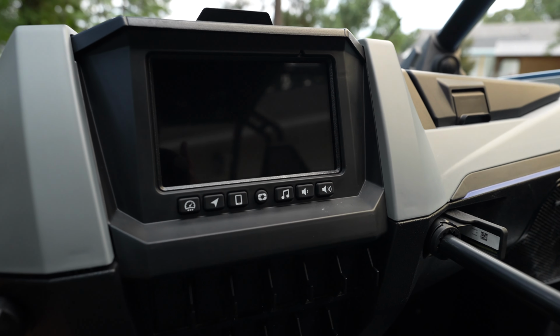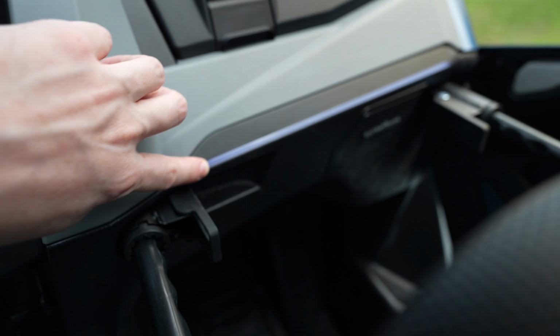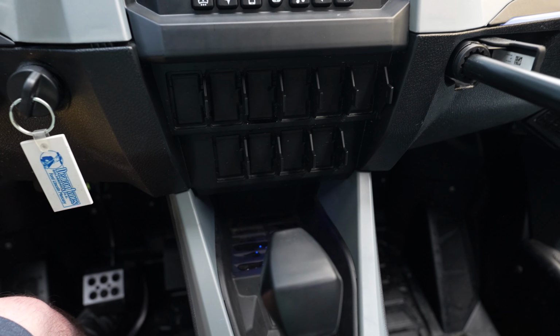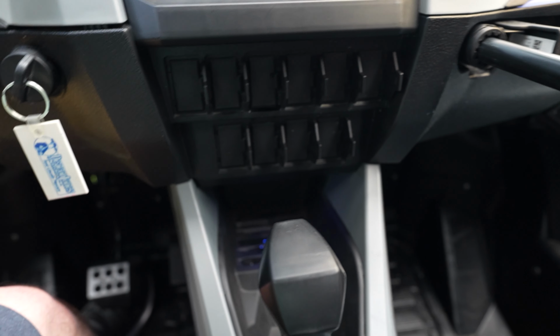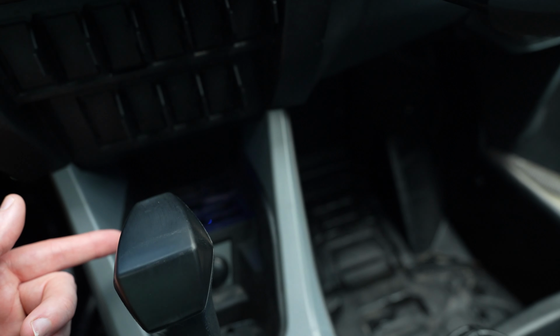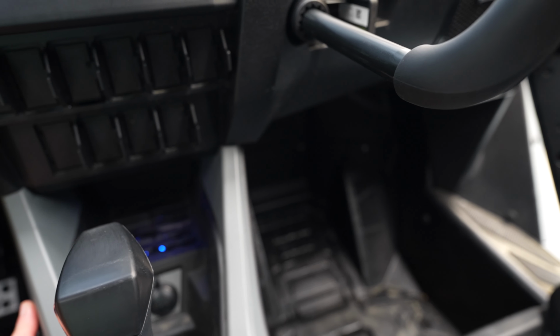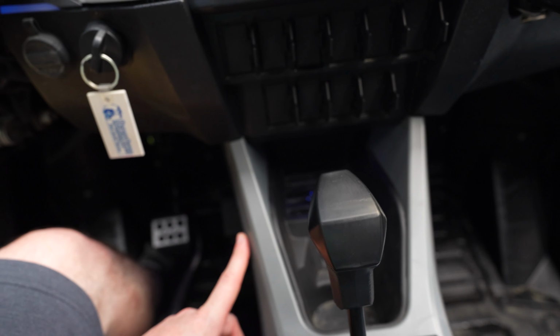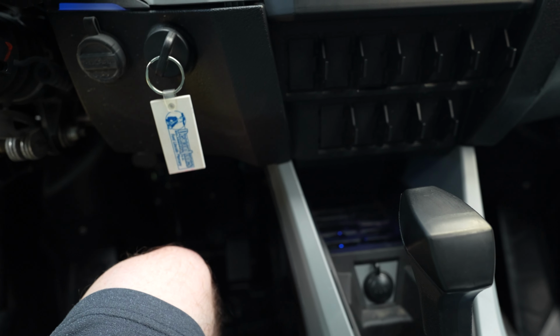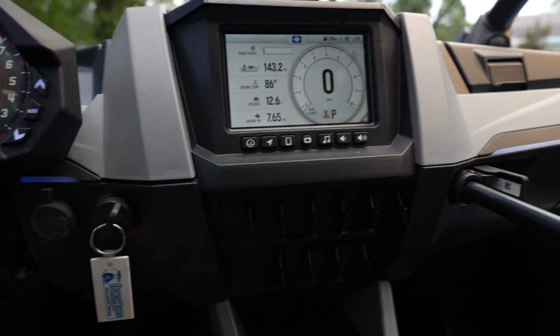Another thing you get along with the premiums is this bar right here lights up, which is a nice touch. I know my friend's Pro R still has the LEDs in the floorboards and stuff like that on his Pro R Sport. I'm not sure if you get that on the Turbo R Sport, but it is here on the premium. There have been a few discrepancies on the Polaris website about what the machine does and doesn't have. I was expecting it to not have the rear speakers, and when I took delivery it did have the rear speakers, so I was pretty happy about that.